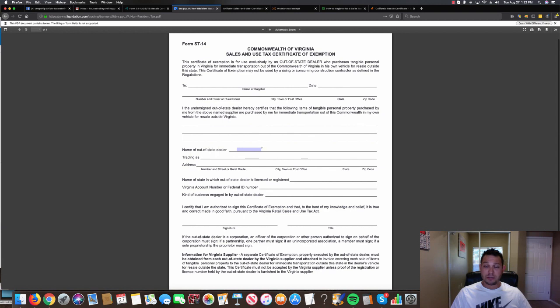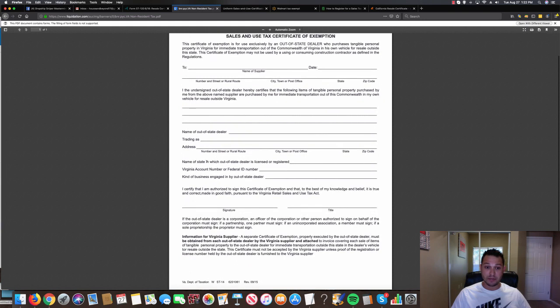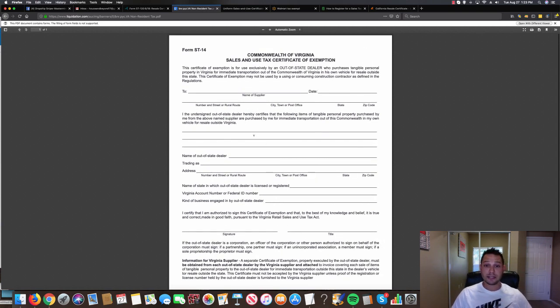Name of out-of-state dealer, you can put your business name here, your LLC name, and your LLC address. Name of state: if you're registered in Georgia, if you're registered in California, just put that there. You're going to put your federal ID number, because you probably don't have a Virginia account number unless you're registered in Virginia. You won't have this, and in that case, you probably wouldn't be filling out this document anyway. To be honest, I don't have many students from Virginia, but all in all, put your federal ID here, the kind of business you're engaged in, online retail, very simple, and sign and title. You can put owner, whatever you want, but that's how I fill out the ST14.